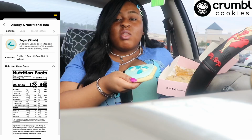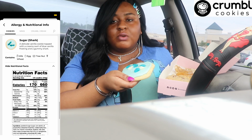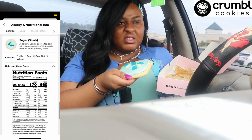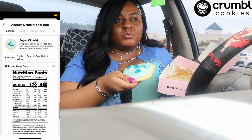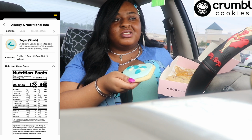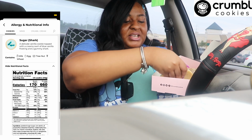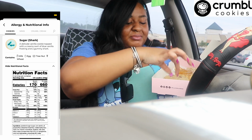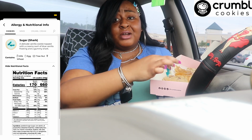I hope I don't have anything in my mouth, but this cookie is really sweet. It kind of tastes sweeter than a sugar cookie, but it does taste just like a sugar cookie. It's just really sweet. That's what I don't like about it. So I thought this would be my favorite one. I think it's my least favorite. I mean, it's good, but it's too sugary. This is for somebody who really likes sugar.